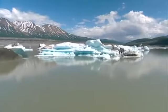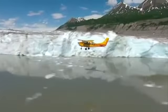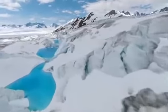This is the Lowell Glacier. It's the foot of the glacier. I can't get over just how... That's like a painted blue. Oh, look at the one underneath you here. Whoa!